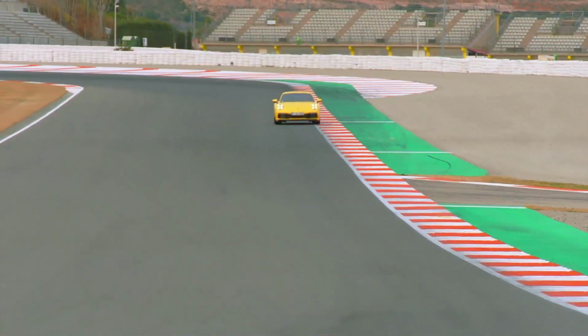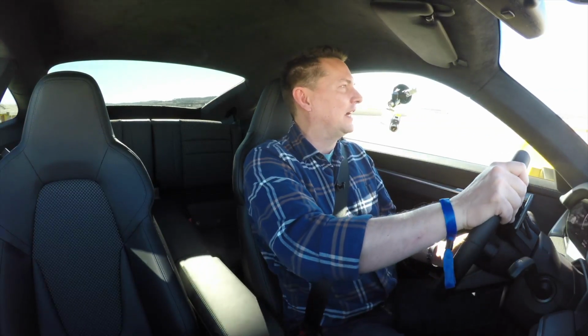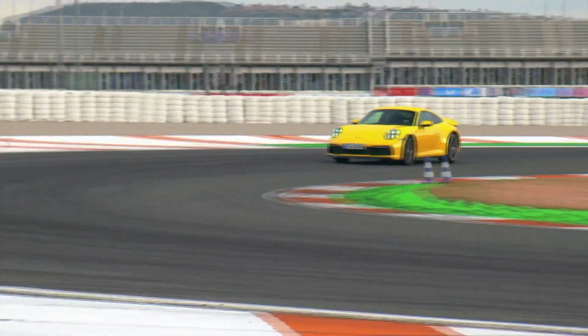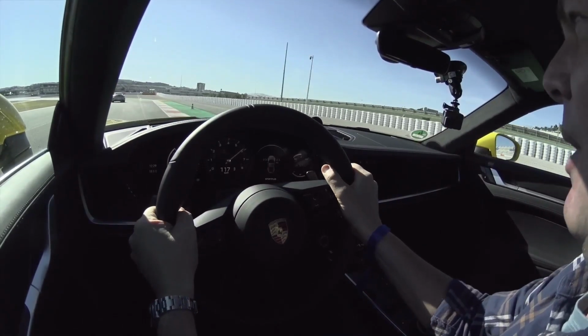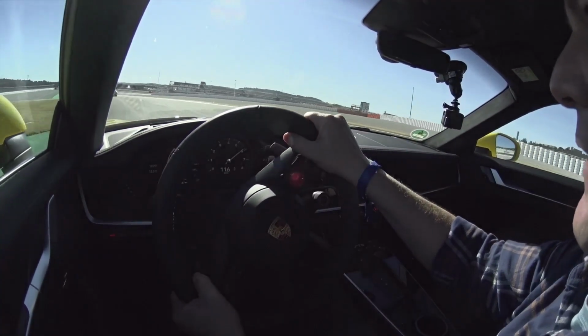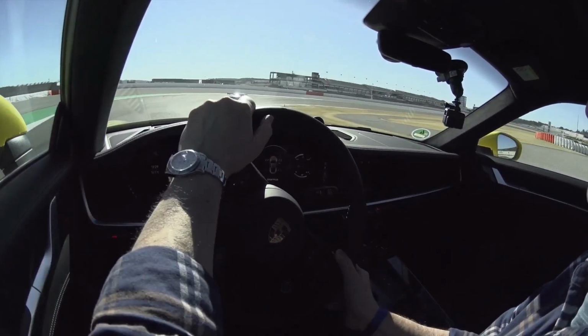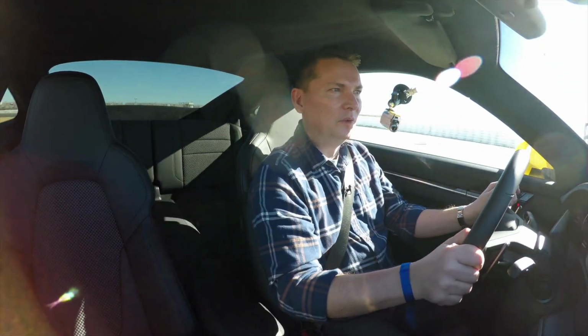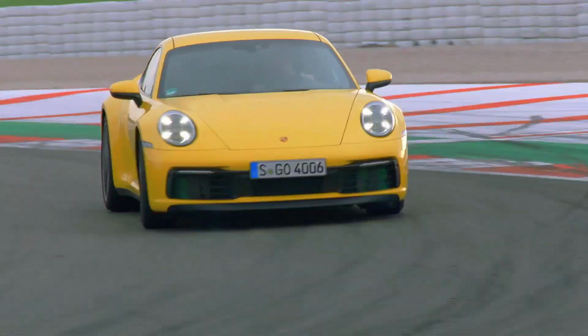Now, I've mentioned all the changes, the bigger tires, the wider track, and the improvements to the engine. So let's see how it all does on the racetrack. So the fastest lap at this course was set by a guy you might have heard of, Mark Webber. Yeah, he was here doing the fastest lap. This is a beautiful race course. This is a motorcycle track, so it's so smooth. That wider track and those tires make all the difference in the world.